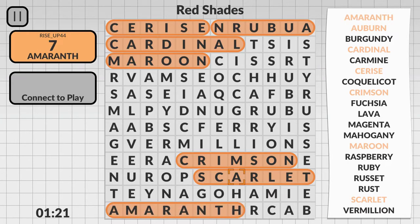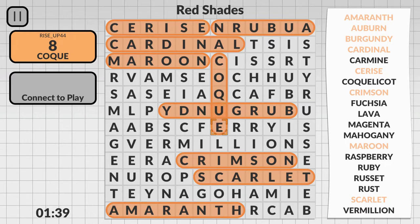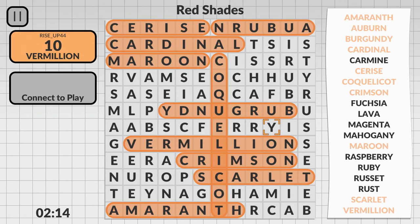A-M-A-R-A-N-T-H. It's burgundy. I see burgundy somewhere. B-U-R-G-U-N-D-Y. There it was. I knew I saw it. I was seeing it backward. Whatever that word is. Carmine. Oh, this is V-E-R, vermilion. Russet, yep, that's one. R-U-S-S-E-T.